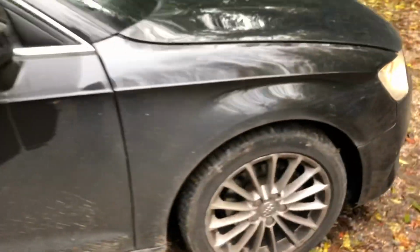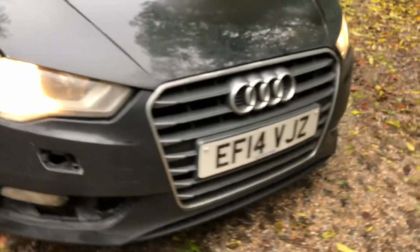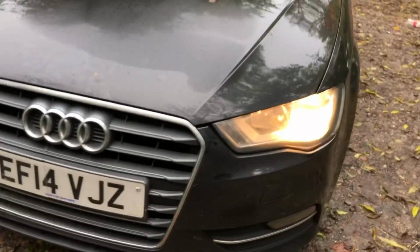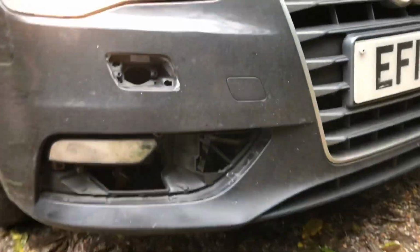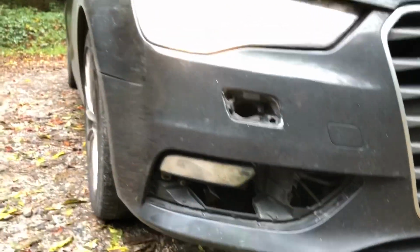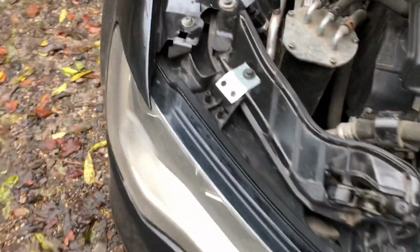Have a look at that. Massive dent there. There's dents everywhere, really. I mean, these are the lights. That's exactly what you've got to see at night. You see nothing with that. Missing there. So that then needs to be replaced.